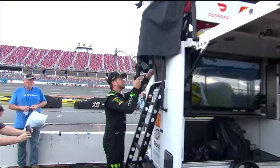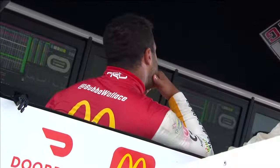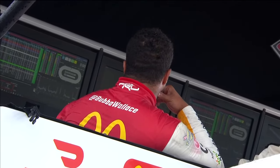There's his future teammate, Kurt Busch, coming by to say hello to him. And he shuts him down immediately. They start to say congratulations. He goes, "Nope. Not done yet." Not official yet. So Bubba does not want to hear about a potential win until it's official from NASCAR.